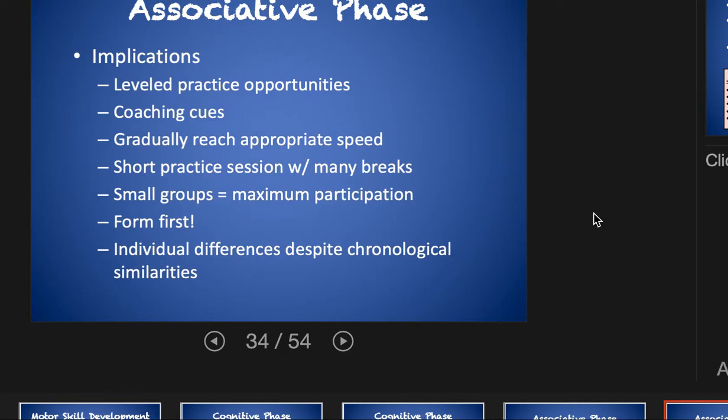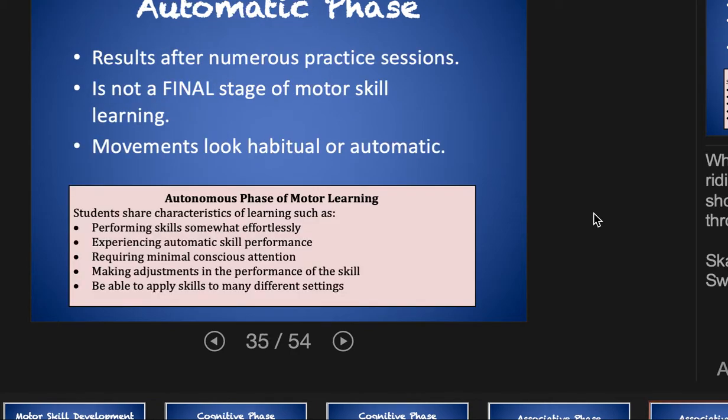Everybody needs a ball or implement in those small groups, so everyone should have maximum participation. And there are still going to be individual differences despite chronological similarities. Whatever, everyone is 5 and 6 in kindergarten, but that doesn't mean they're going to look the same.